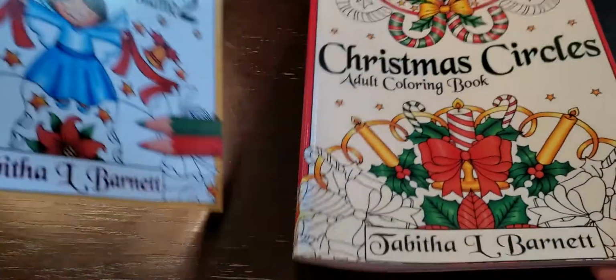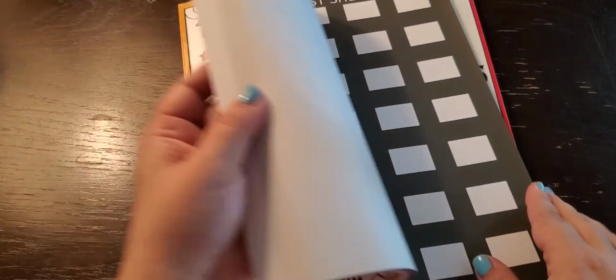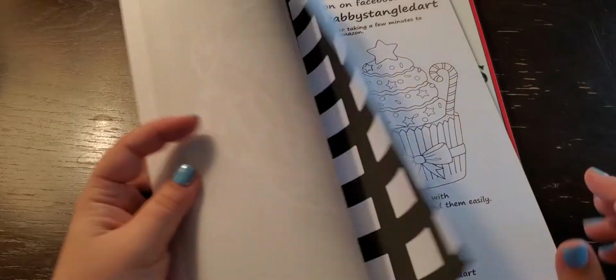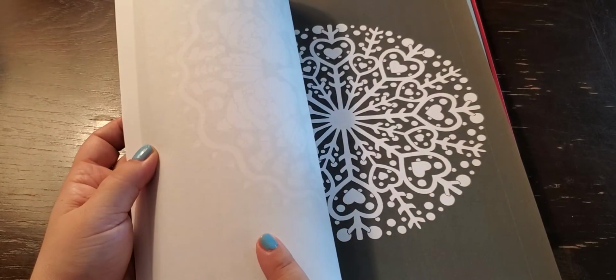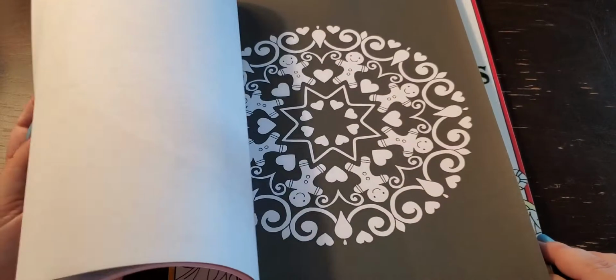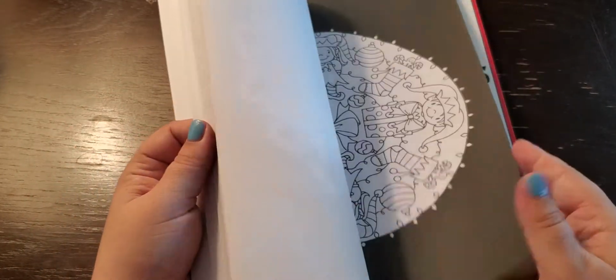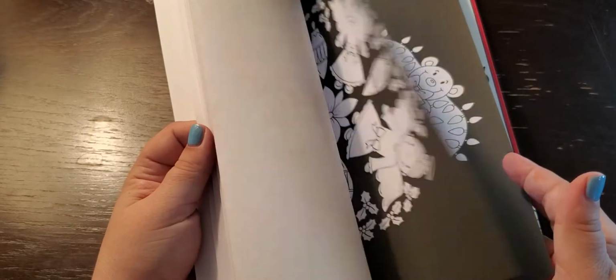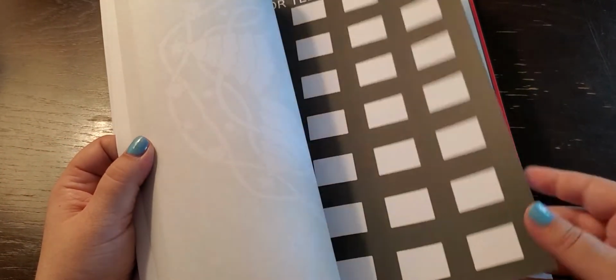And then volume 2, you get your black backgrounded test sheet. You have a white one in this? Okay. Then you get your black backgrounded pages. The backing of these pages are white though, for both books. And then again, more like mandala theme or feeling. I don't think this one gives you a white. Yeah, in her other books, you get a white backed color test sheet, and this one you just get the black one, but that's okay.